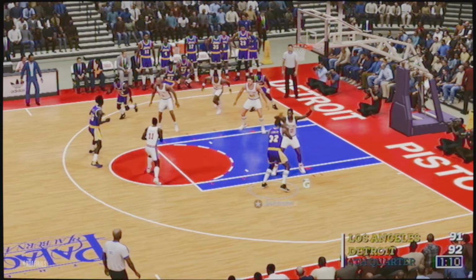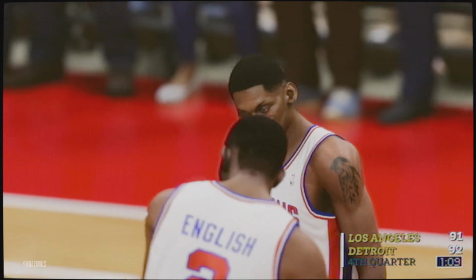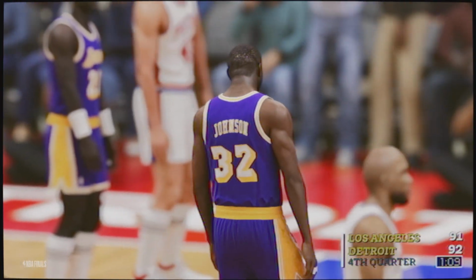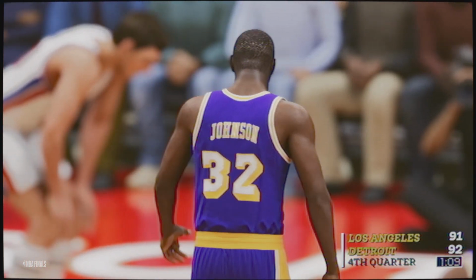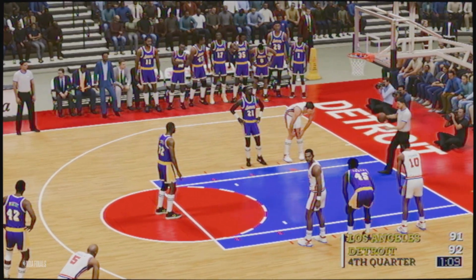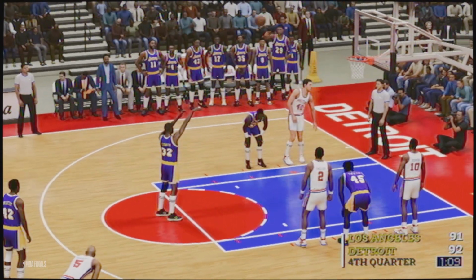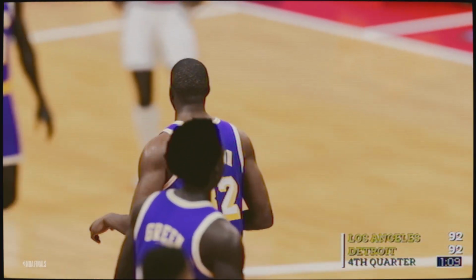Johnson against Thomas. 13 feet away. And that'll be 2 free throws coming up. Officials on the call with the foul. Dennis Rodman picks one up. Shooting for Los Angeles, Johnson. Magic Johnson, 2 shots. Drops the first one, and that ties the game up. In these huge moments, you want Magic Johnson at the line.